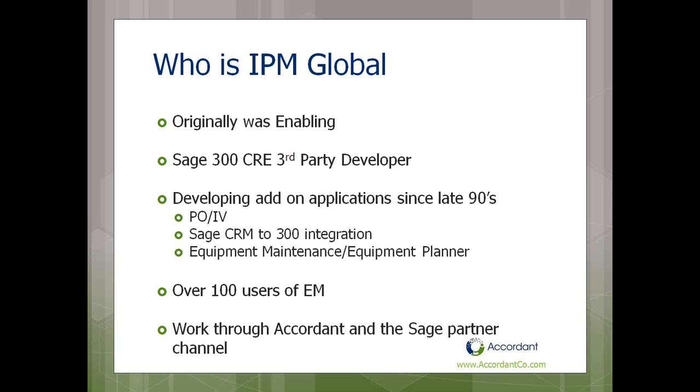And then we've had Equipment Maintenance and an add-on product to it called Equipment Planner, which I'll touch on as well. Those are our existing products. We've got over 100 users of the maintenance product out there among the Sage users, and we work through Accordant and other Sage partners in terms of selling and supporting the product.